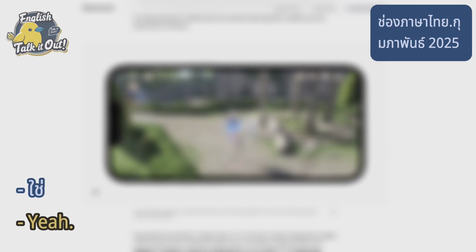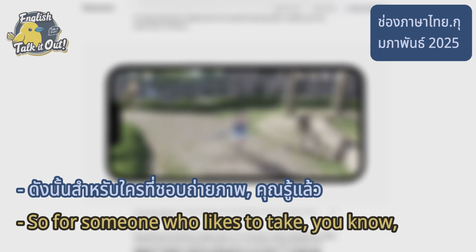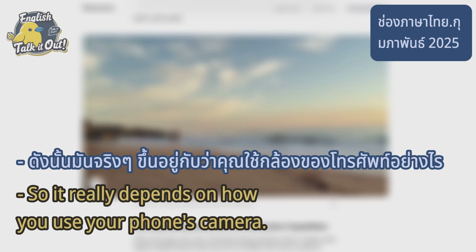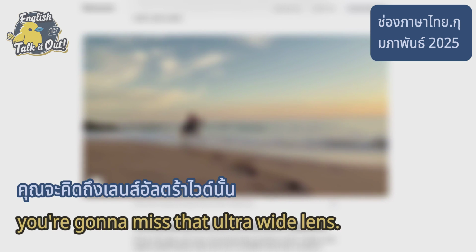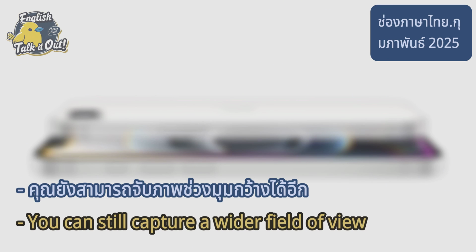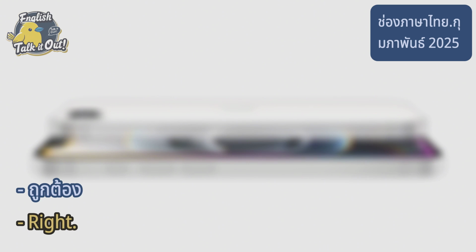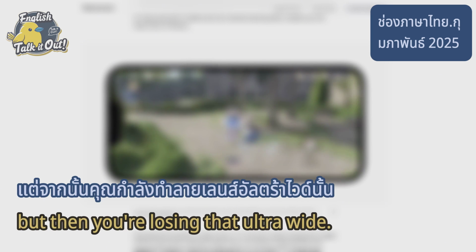Now, I will say, a lot of people love that ultra-wide lens, and this phone doesn't have it. Right. So for someone who likes to take landscape photos or group photos, how big of a deal is that? It really depends on how you use your phone's camera. If you frequently take those wide shots, you're going to miss that ultra-wide lens. But the 2x optical zoom can partially compensate for that. You can still capture a wider field of view than you could with the older 12MP models, and the image quality will be much better than if you were to just use digital zoom. So it's kind of a trade-off. It is. You're getting this amazing zoom, but losing that ultra-wide.